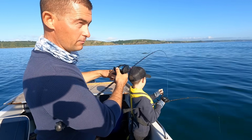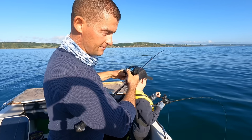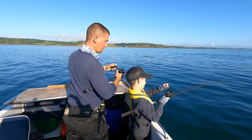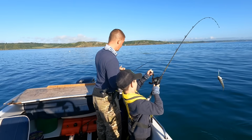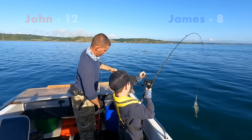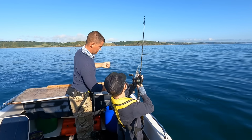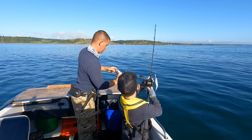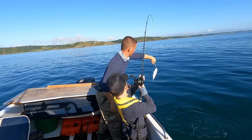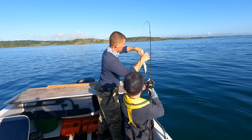Yeah, I wonder whether or not we can limit it to 10 fish of a certain species each. Oh, big horse mackerel! Oh, well done. Oh, and I've got a big mackerel as well. Actually, I might keep that mackerel, that's a really good one. No, we'll let it go. We don't need to keep everything, do we? No. We'll only keep stuff that are edible.